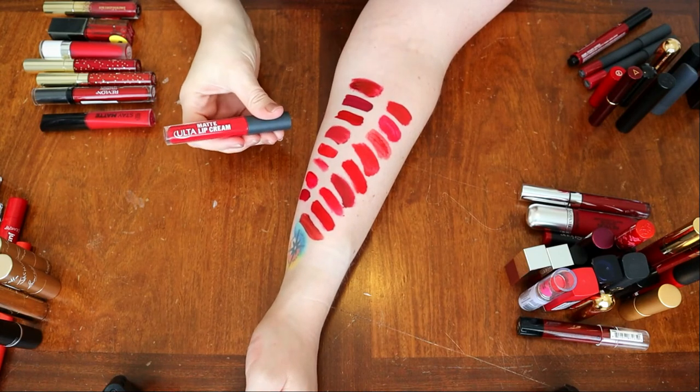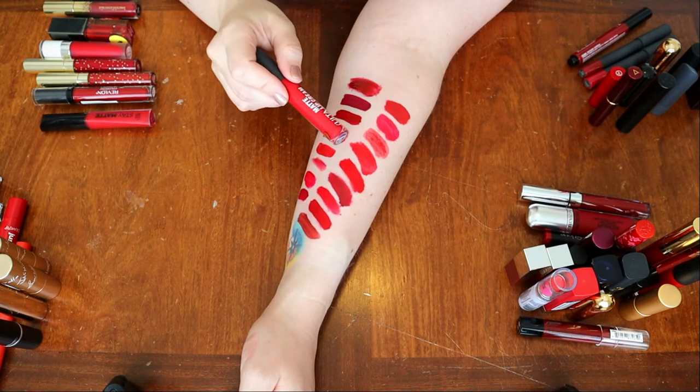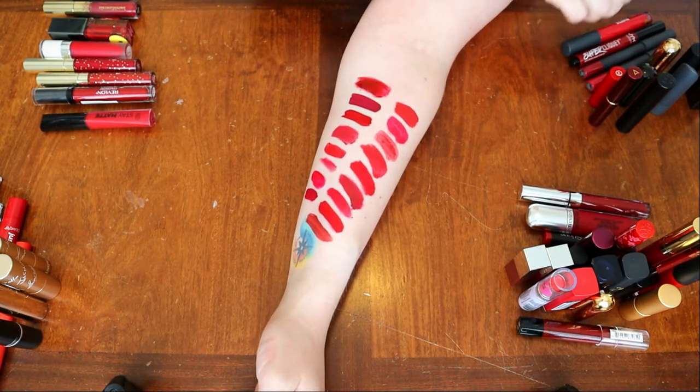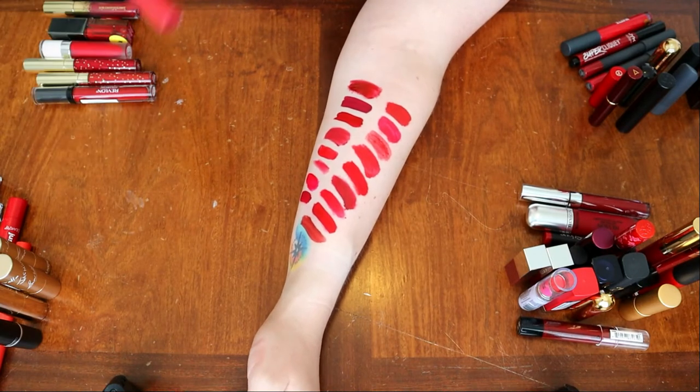Next to it is, I think, from Ulta. This is the matte lip cream. It is in the shade Passionate. And I like it. I like that it's got kind of like this thinness to it. But I don't know how I feel about it. So I'm going to put it in my chopping block pile so that I can wear it and see how I feel about the actual wear of it.